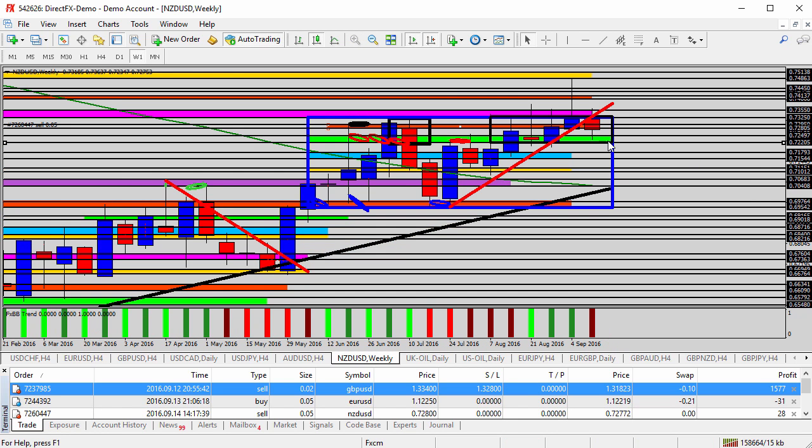Zoom it in and take a look at this. Right here where the black box is: 1 week, 2 weeks, 3 weeks, 4 weeks, big wick sticking up on top of the blue candle there. We see that large wick. Maybe looking at that as a shooting star candlestick. Could be evidence of reversal here for the New Zealand dollar based on what we're seeing here on the weekly.